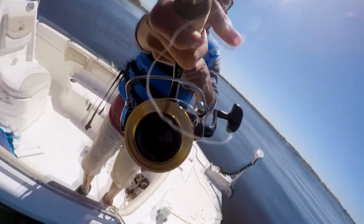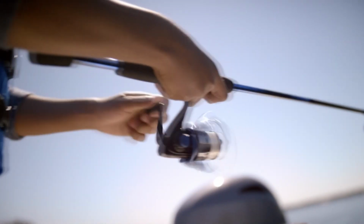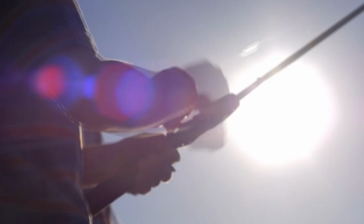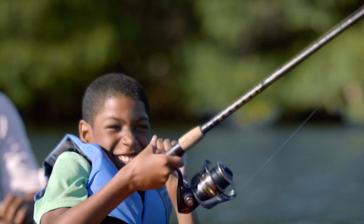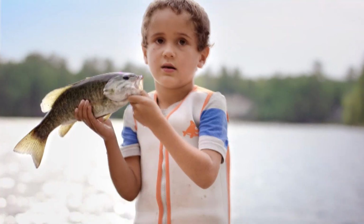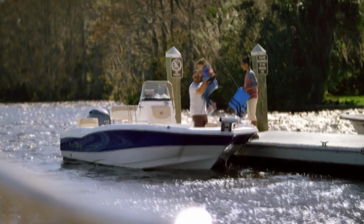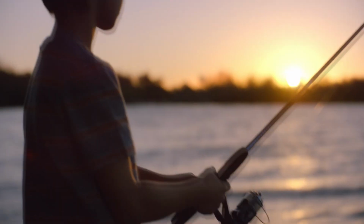Fishing in the great outdoors offers kids an alternative to many influences they might encounter in their busy lives today. A single fishing trip could be a turning point in a young life. Fishing is a lifetime sport that will provide many hours of recreation, relaxation, and quality time with family and friends. Take a kid fishing. The rewards are endless.